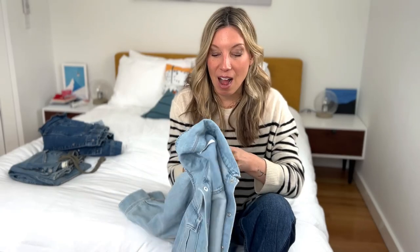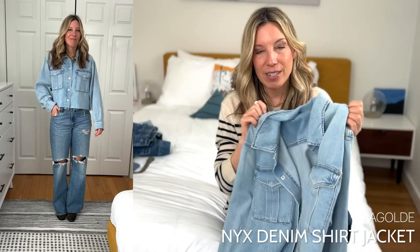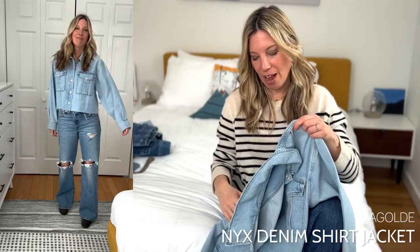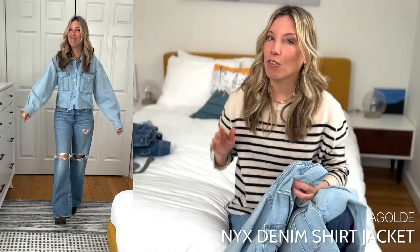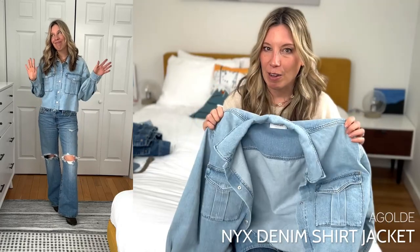Right, the next piece I personally am so ridiculously excited about is this AGOLDE denim shirt jacket. And this is that hybrid piece I was talking about earlier. It feels like a shirt, but it has that denim jacket styling, although I personally will be wearing it more like a shirt. Actually, the cropped shape means that it's gonna look really cute over dresses too. So yeah, I highly recommend this piece. I love, love, love it. I guess that gets a thumbs up.